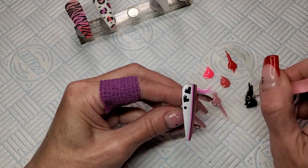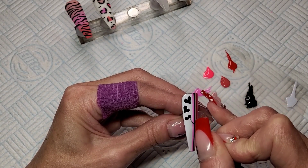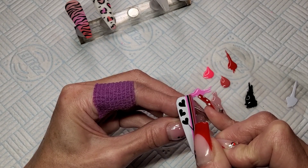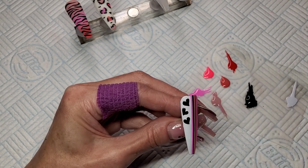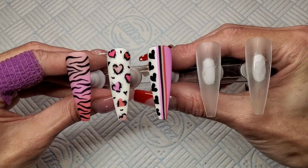And I'm going to carry that on down the whole of the nail. That's going to go in the lamp for 30 seconds, and again, that's going to have a matte top coat. I will probably do the matte top coats off camera, guys, because yeah, they're all the same. So there we have 3 nails done.